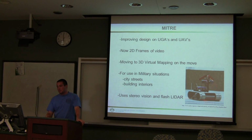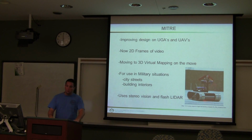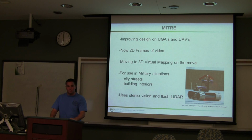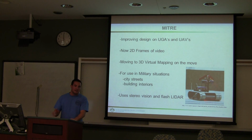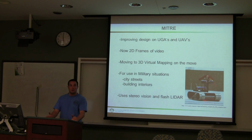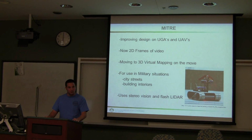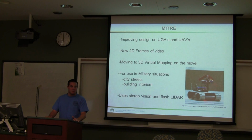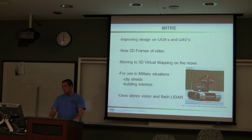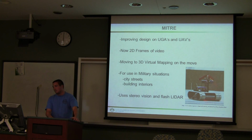Now they're moving into virtual 3D mapping, which, as it goes forward, say in a city street or building, builds a map simultaneously as it goes through and then gives it back to the soldiers. So before they walk in, they know kind of where the enemies are, the layout of the streets, the layout of the buildings, and all that stuff. That way they're not walking in blind. So it's really a safety thing for the military.